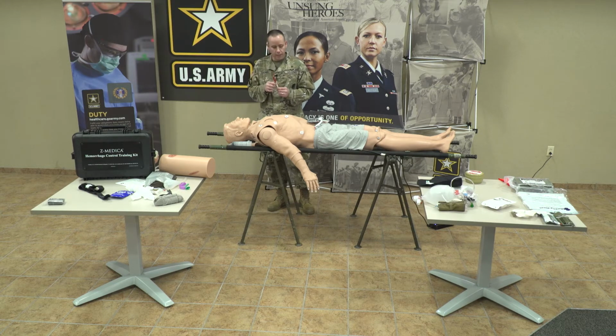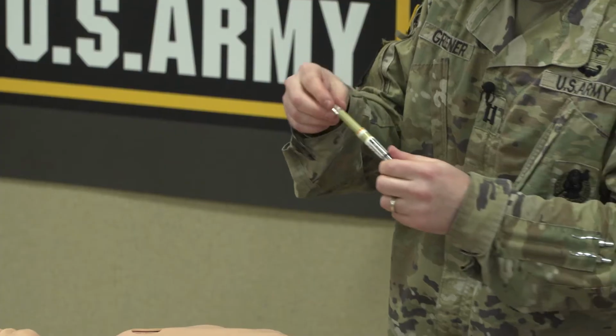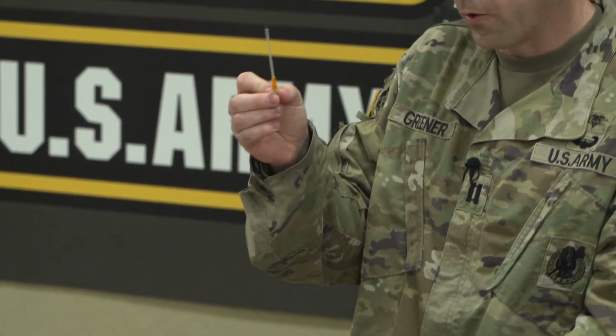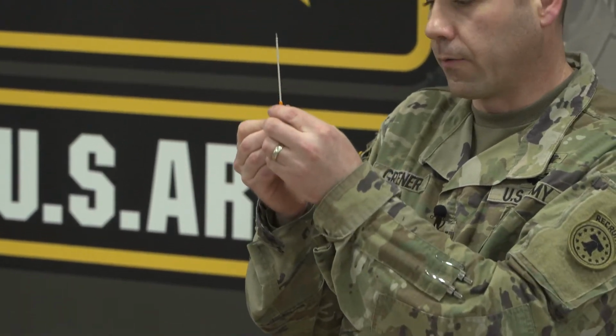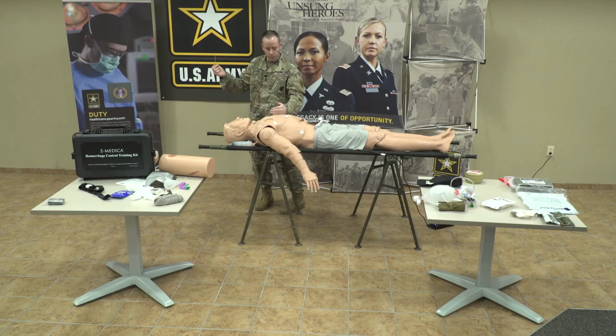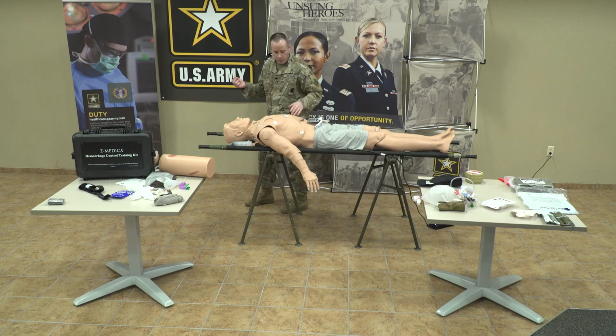The more advanced technique for needle chest decompression, instead of using a pen, is actually using this device here, which is a 3.25 inch 14 or 16 gauge needle, quite an impressive needle. The indication for this is developing, increasing respiratory distress in the setting of trauma, likely a sucking chest wound.